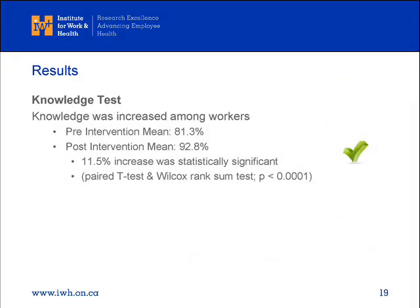So in terms of the knowledge tests, getting into the results, we did see an increase in knowledge among the workers in the intervention group. The pre-intervention mean, as you see, was 81 roughly. The post-intervention mean was on the high side of 92, so about 93, and that was statistically significant. So we were happy about that.